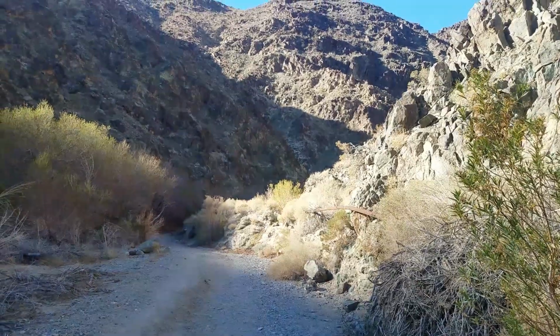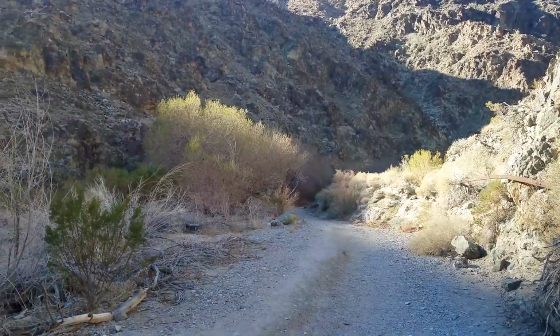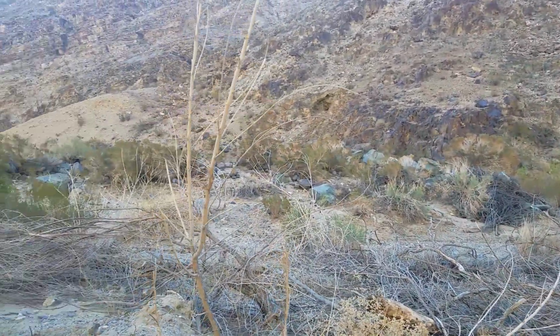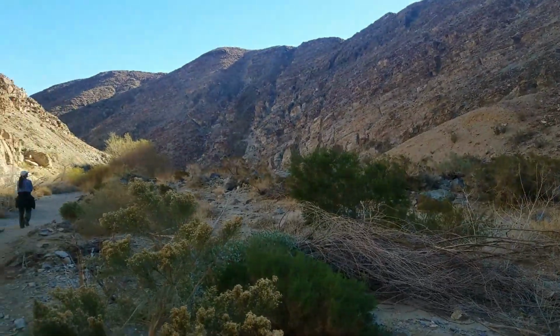The canyon changes quite quickly. Just around the corner there is all the lush trees. This is pretty much the dying breath of the creek here. And as you can see, it just gets more and more barren.